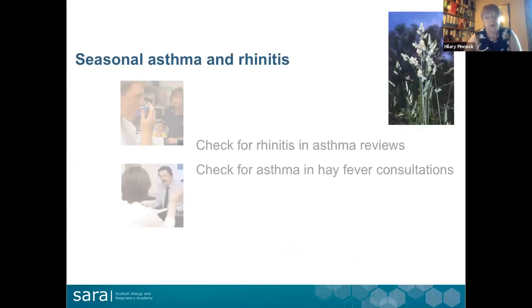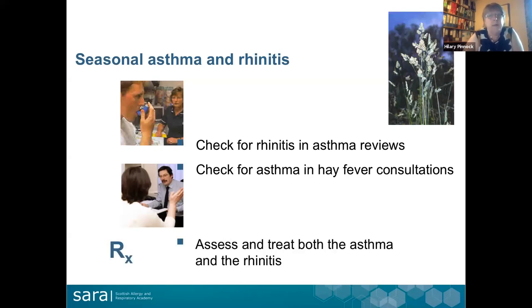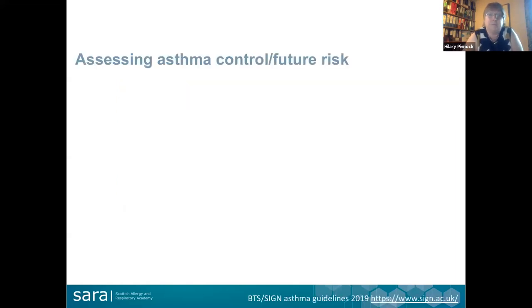So perhaps one of the messages I'd like people to take away is that you should check for rhinitis in every asthma review. You should check for asthma in every hay fever consultation. And I include there, of course, people who just request a prescription. Can we leave a message on that prescription? If you start to wheeze or you have chest symptoms, please contact us. And we need to assess and treat both the asthma and the rhinitis.